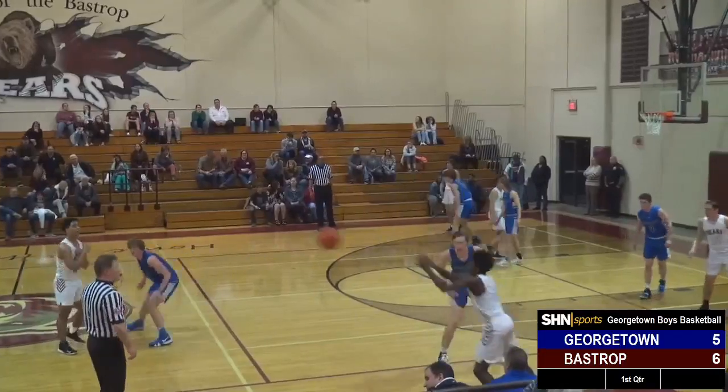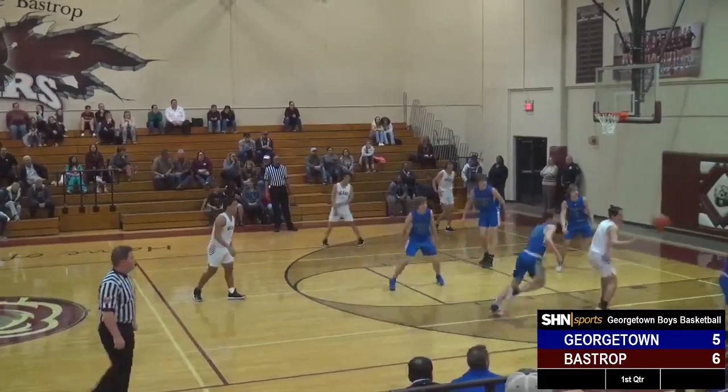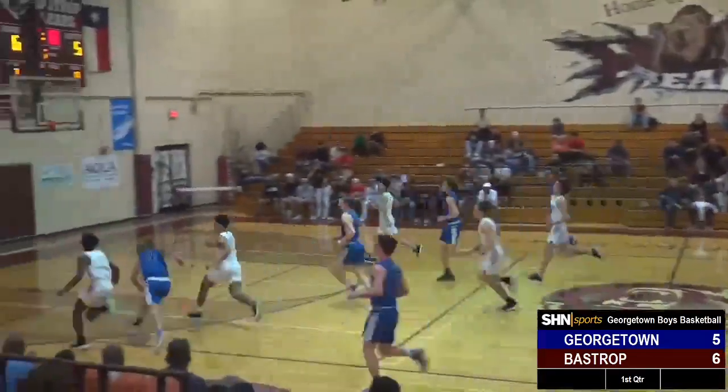Albritton dribbles at the top. Gives it to right wing to Jackson. Jackson holds there. Now he'll dribble. Switch on defense. Ball off the hands of Miller. Into the hands of Campbell.